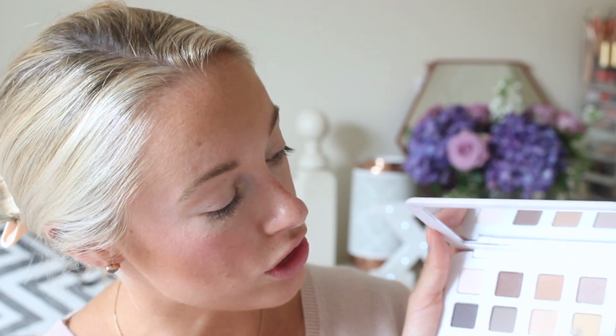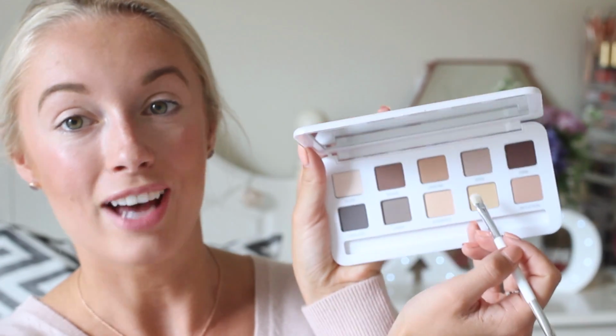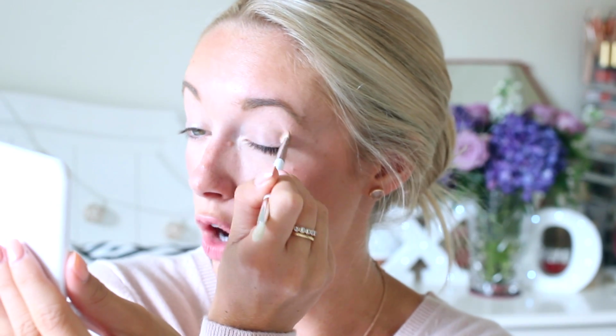First of all, I'm going to use the shade Skin. As you might be able to guess from the name, I feel like it's going to be very natural to my eyelid colour, so it'll create a really lovely base. So using the brush, I'm applying this all over the lid, and even though it is a matte shade over the top of the Estee Lauder Genuine Glow, it's still got a really beautiful natural shine coming through.